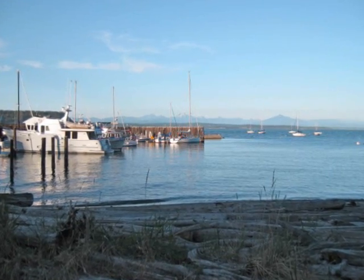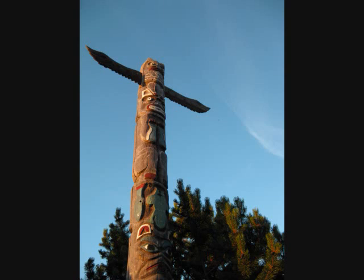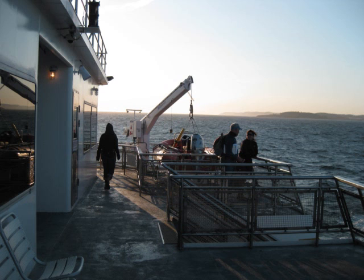Okay, one more ferry from Whidbey Island over to the Olympic Peninsula of Washington. And we landed in Port Townsend, spent the night in a motel, and then went to the Olympic National Park.